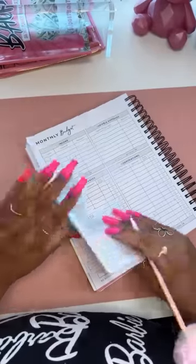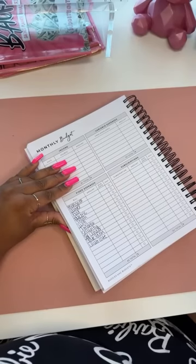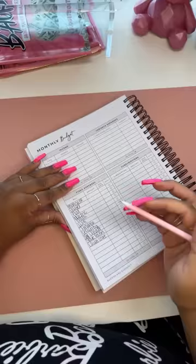Okay, and again, these amounts, I don't know. So I'm just going to go ahead and round it up. Oh, y'all, these dogs are going to be the death of me.